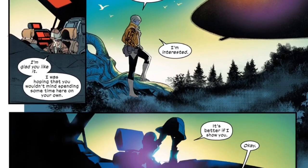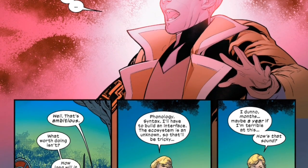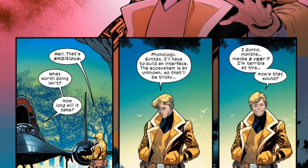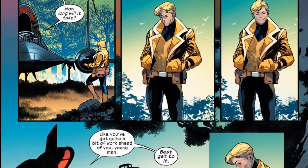Professor Xavier's like, oh, starting to come around. This is my plan. Professor Xavier gives it to him via telepathy, and Doug goes, wow, that's ambitious. And Professor's like, yeah, but I'm pretty sure we could pull it off. How long would it take for you to build up an interface with Krakoa? He was like, yeah, a few months, maybe a year.